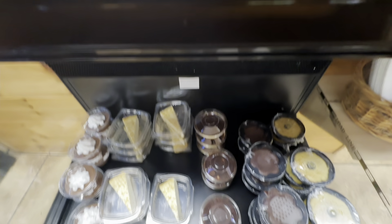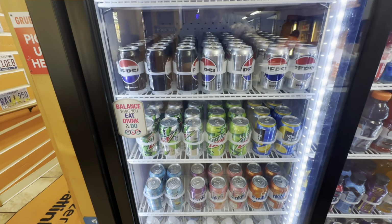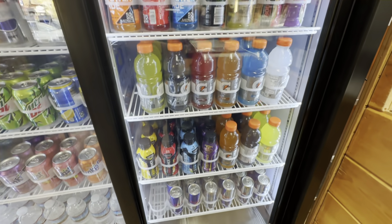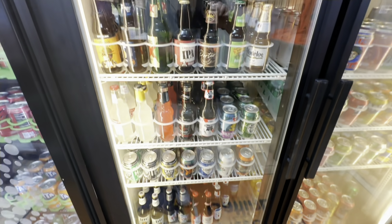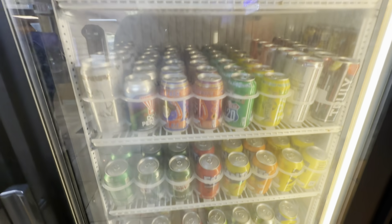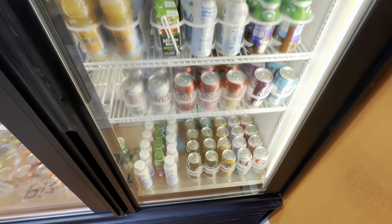There's all 4 of them. Besides fountain drinks, they have a lot of other choices. Let's take a look at them, starting off with the Pepsi products. There's some Red Bull, some Gatorade, and they also carry Coca-Cola products in the cans. There's your alcoholic beverages. So they have a wide variety for everybody here to choose from. You should be able to find something here that you guys like.